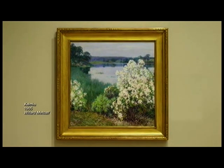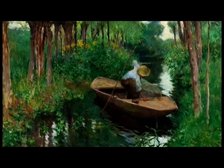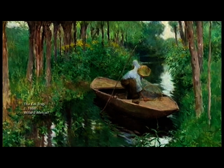This is Kalmia by Willard Metcalf. It's a painting that was done in 1905, and the name of the painting comes from the Latin term for mountain laurel, Kalmia latifolia. It's a painting that's important because it represents Willard Metcalf's transition from an earlier style of art that he picked up in France.